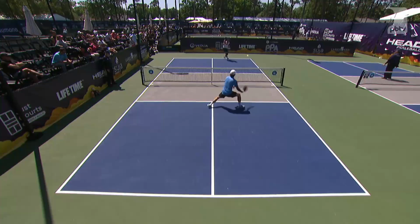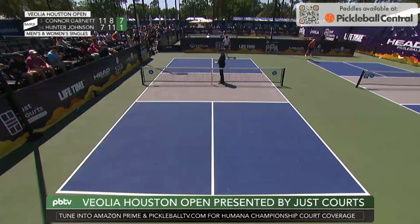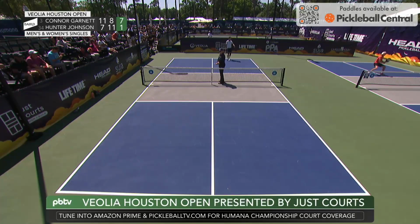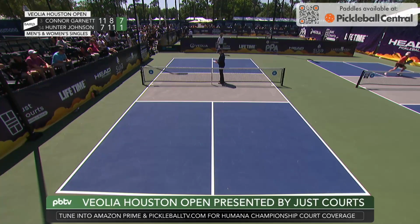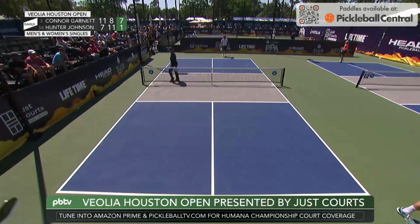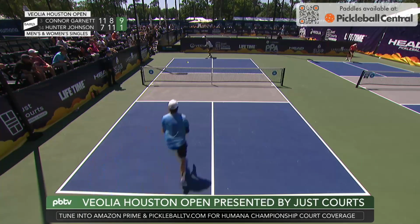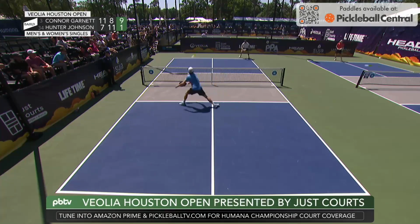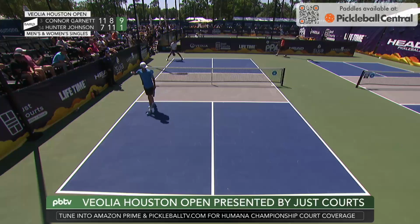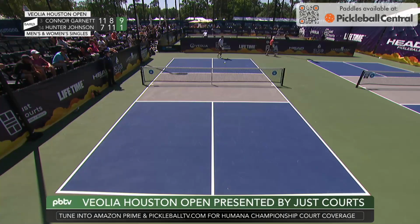But we are at 9-1 in favor of Connor Garnett, the 3 seed, just 2 points away here. The winner of this match going to the round of 16. Time in, 9-1. And looks like a let. Get a replay of that point. Ball rolled on from the other court. Replayed at 9-1.